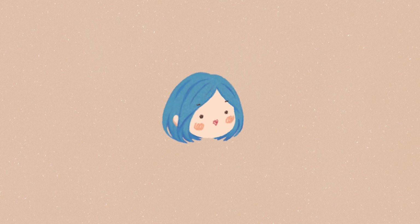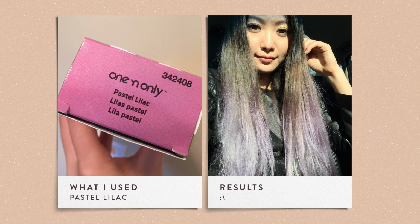Once that had completely faded, I somehow failed some more with this pastel lilac color. And obviously my previous problem persisted, because the color I had underneath here was still too dark to take on any pastel tones. The color looked quite nice on the ends of my hair where they were light enough, but honestly not the best look I've ever created. I also want to note that the one and only colors also come in tubes like the Ion colors, and they both have a toothpaste-like consistency, unlike the yogurty, lotiony Manic Panics and Arctic Foxes.